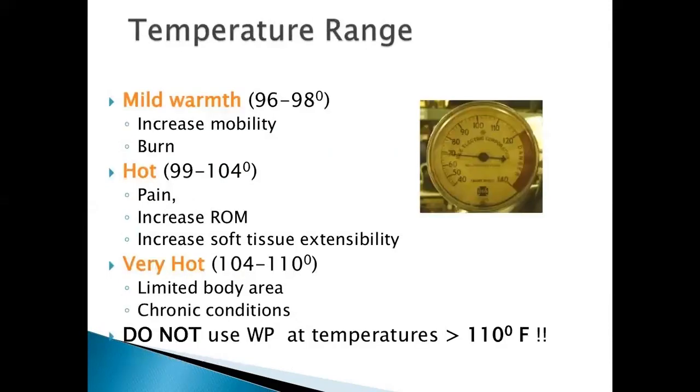The temperature range mild warm 96 to 98 degrees increases mobility or for burns; hot 99 to 104 causes relief in pain or increased range of motion, increased soft tissue extensibility; very hot 104 to 110 for limited body area, chronic conditions. Do not use whirlpool at temperature more than 110.